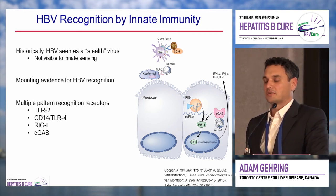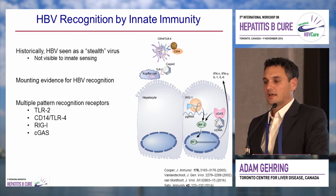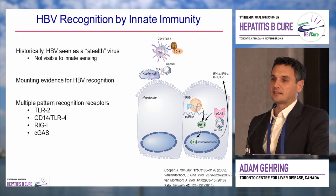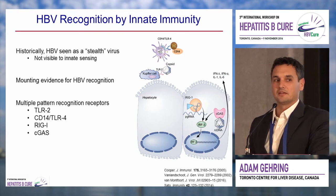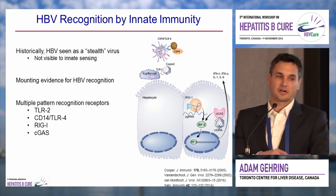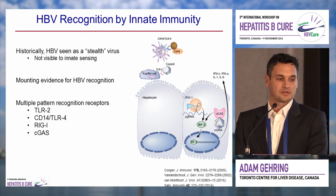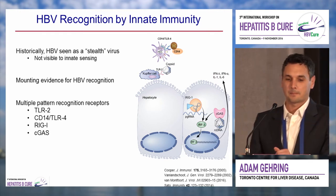But that's changing, and the first thing I'd like to do is go through a little bit about how HBV is potentially recognized by innate immunity and how this is impacting the pathogenesis of the chronic infection. And then the last part of the talk will focus on different angles that might be exploited through the innate immune system for therapy. There's not a lot that has been developed in terms of treatments for hepatitis B targeting innate immunity. I think there's one and maybe two drugs that do this, but there are a lot of avenues that might have potential, and that's what I'll focus on at the end of the talk.